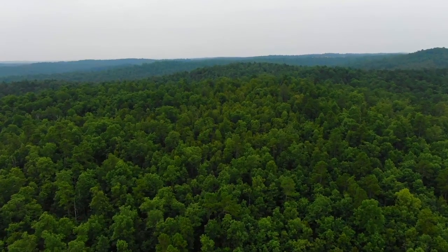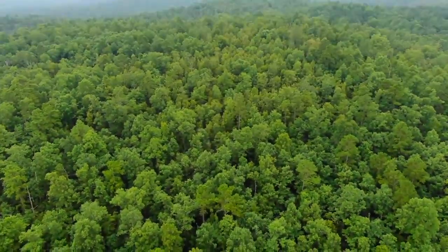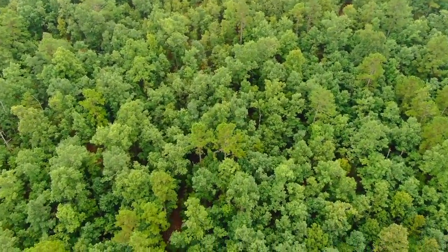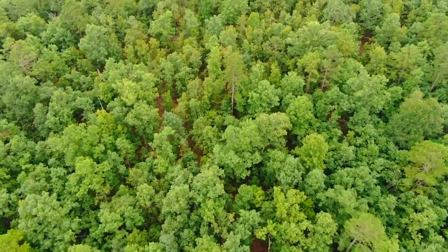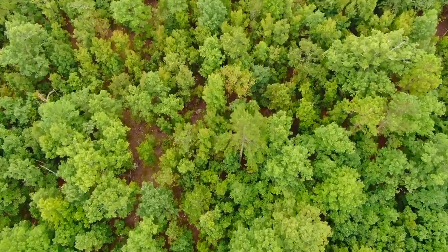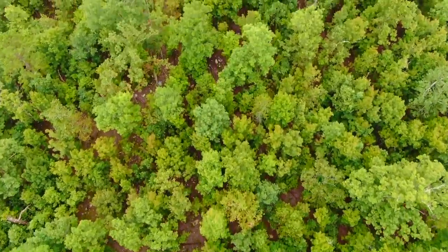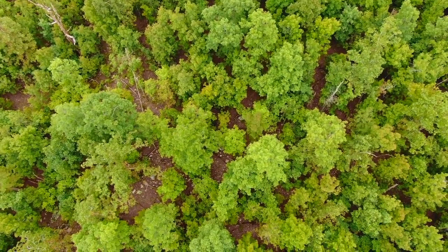Okay, so now we're looking south. The only thing I don't love about this video is it looks like it was taken on a really overcast day. But we're still going to get a good look at the property and how the ground lays. As we go southerly from that site, it slopes down, and actually Pine Creek crosses directly over the property.